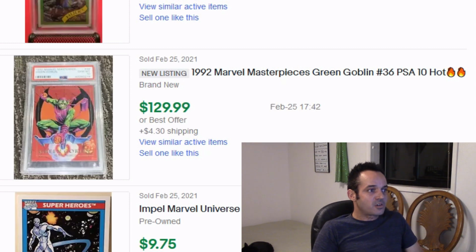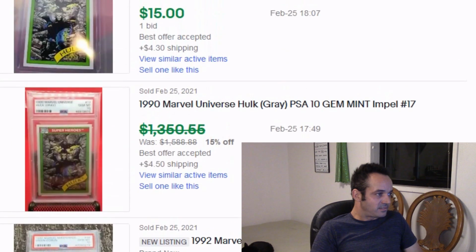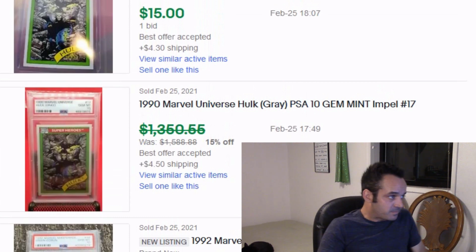So, moving on, we got a Green Goblin from one of my favorite sets, Marvel Masterpieces, the first one from 1992. Green Goblin, PSA 10. Hot! It's hot! $129. Buy it now. Somebody bought it. It's a cool looking card. All of them from that set look cool to me.